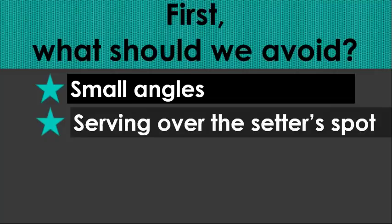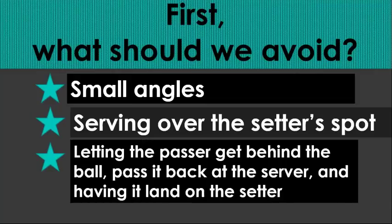Serving over the setter. And this is something that most folks don't talk about. Setters have a spot at the front line where they normally try to do their setting. For most folks, if you use 9 zones across the net, it's in zone 6, just to the right of the middle. If your servers are serving over that spot, it pretty much guarantees that the passer is going to get behind the ball and pass it right back at the server. And if they take a little bit off of it, it's going to land right on their setter. This is the easiest pass for everybody to make.